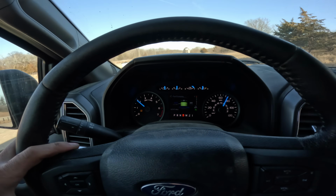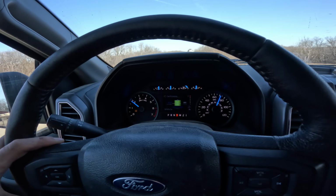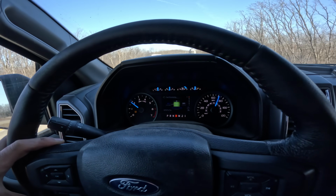Gotta love trucks with campers in the back. Good gas mileage. 12.3, baby. 12.5, 12.8, 12.9, 13, 13.1, 13.2. Oh, what's happening?